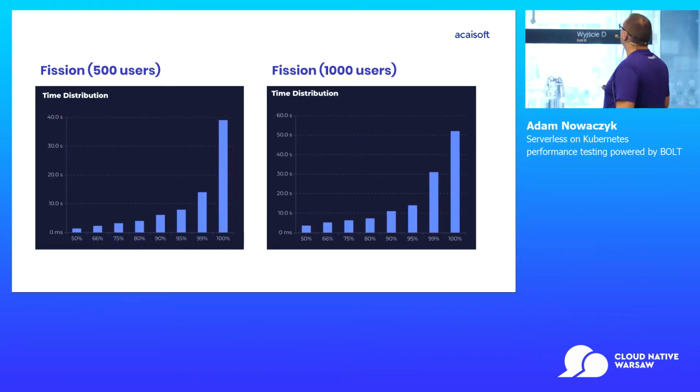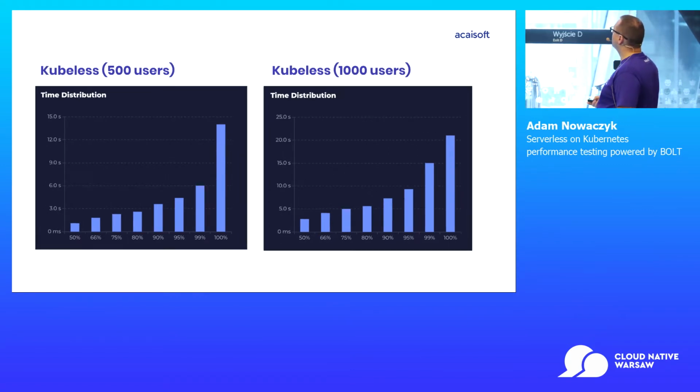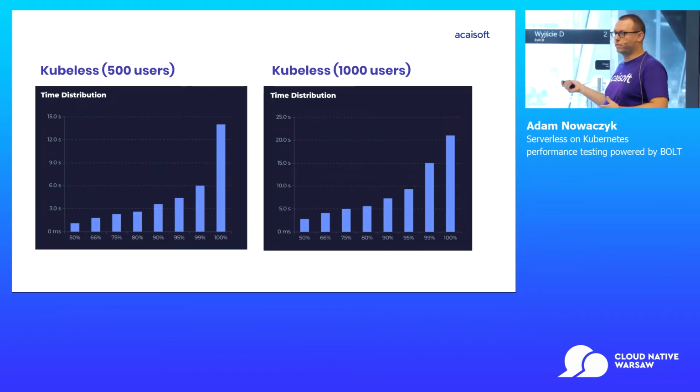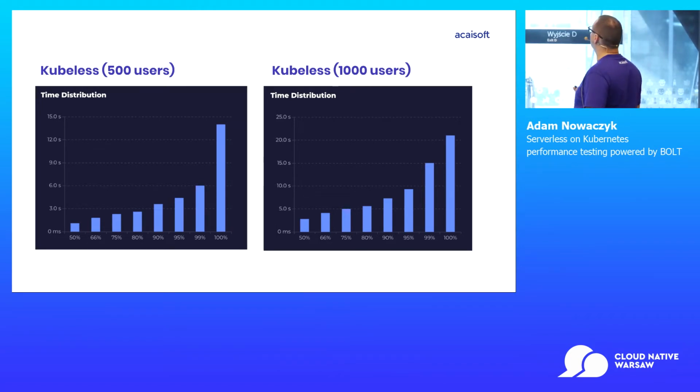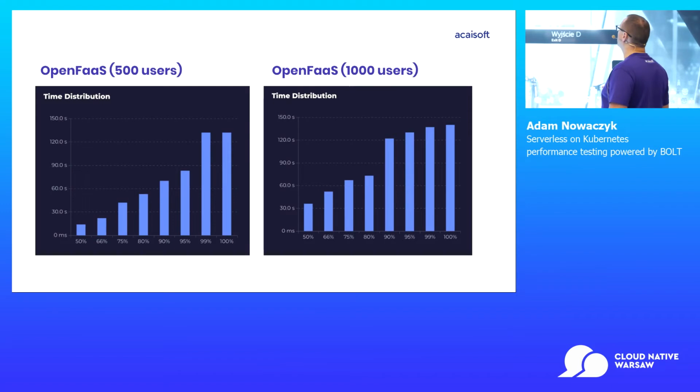So, a quick comparison on the time distribution. In here we can see that basically the percentiles look very bad. It was working, but we have a lot of response times of 30, 40 seconds. It gets better with Kubeless when it worked. So on average, it seems that it was handling the successful requests properly, but it just had more failures. So I'm not really sure whether that's a better result. With OpenFaas, this is just going crazy. It was timing out, and once again, it's really hard for us at this time to explain why that happened.